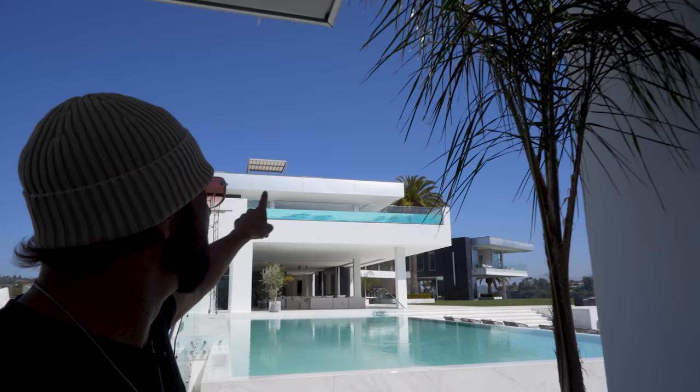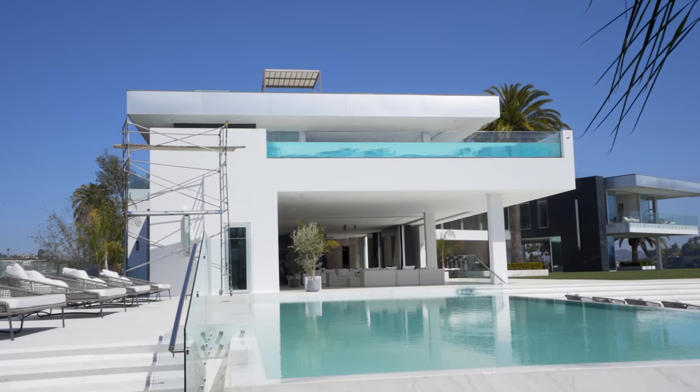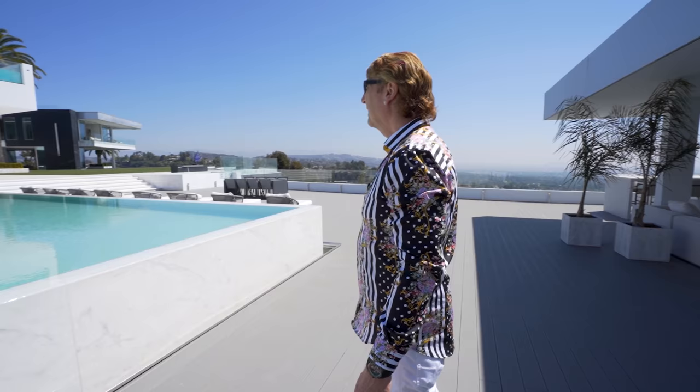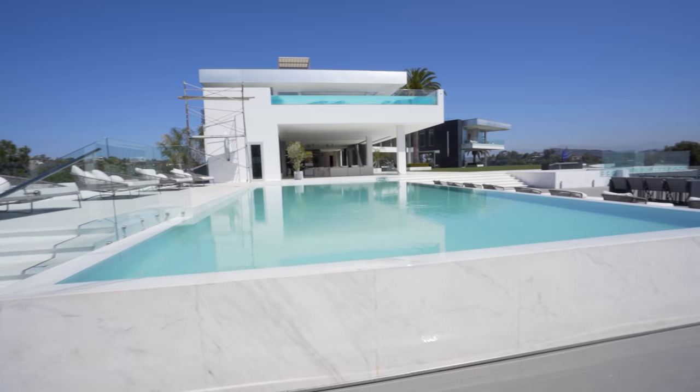That is the, oh my goodness. The master bedroom swimming pool with walls of glass. Oh my goodness, am I seeing that right? This is stupid. Okay, now we're going to go to something else you've never seen, which is the nightclub.